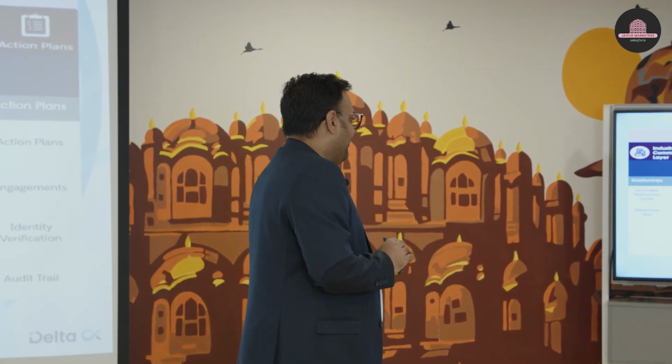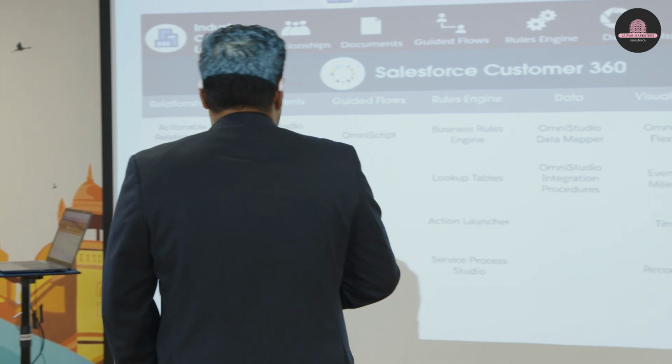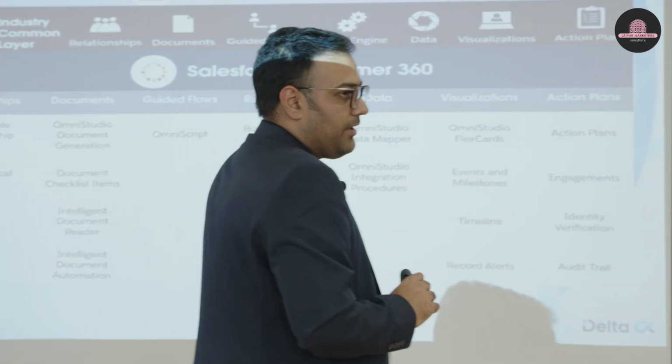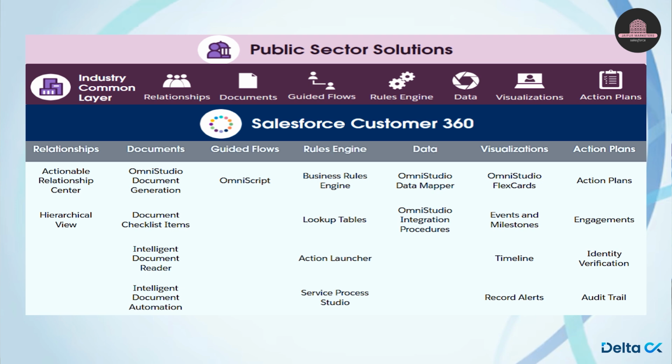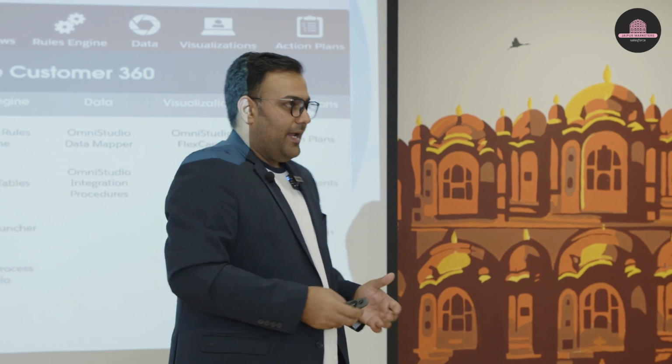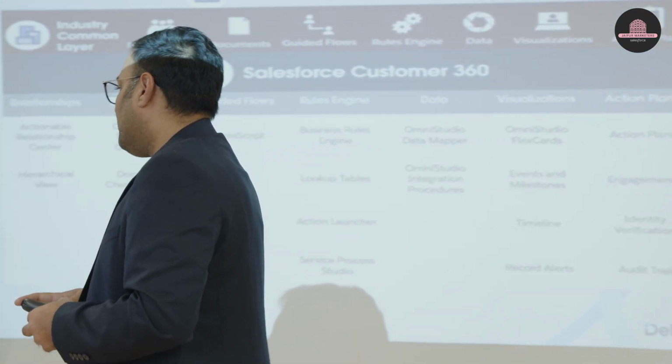So again, this is one of the slides related to the industry common layer that we were talking about. Again, a little bit of the technical details over here. What you are seeing are the different components. So basically, all the tools and components that PSS provides, we have segregated them between these different sections. So you have relationship, and then utilizing the actionable relationship center or hierarchical view, you can have a proper visualization of how you are looking at your data, right? Then you have the documents. Utilizing the document generation, you can create PDFs on the go. You don't have to build any custom code for it, right? So these are the predefined tools that Salesforce is providing for you.